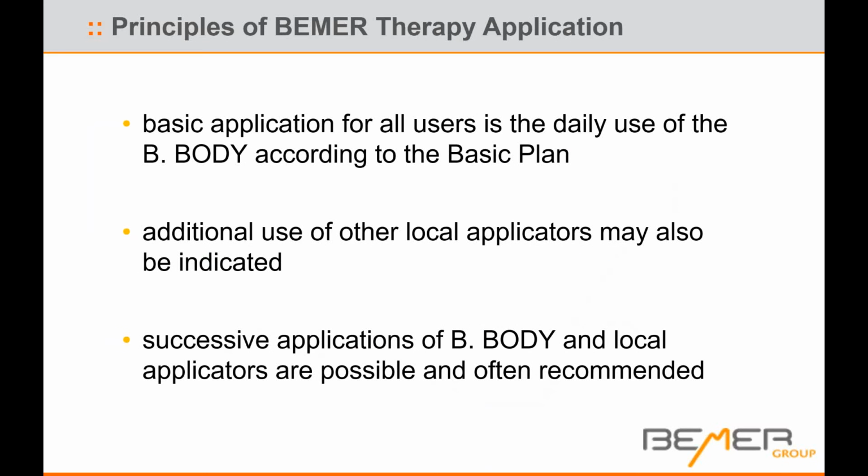So the general full body therapy, the full body application, is carried out with the B body, and this follows the guidelines of the basic plans, and this is outlined in the user manual. As soon as someone gets a BEMER, you should absolutely invite them to read the BEMER user manual rather than just jump and start using the BEMER. It's important to understand the equipment that is being used. And this basic plan is designed to improve the general circulatory parameters and support the requirements that are necessary for metabolic processes and self-regulating mechanisms.